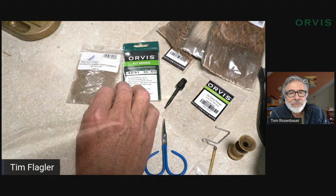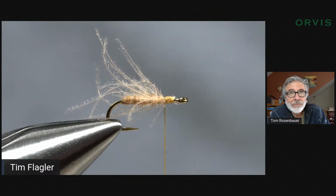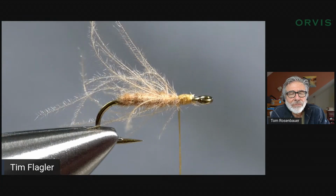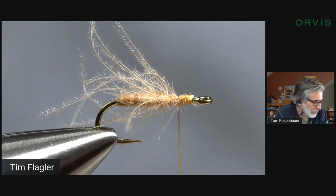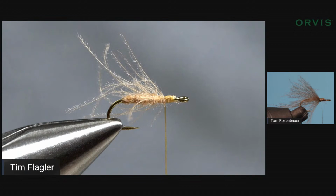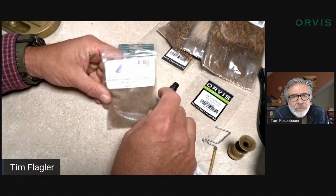As you can see here, even though I have thread wraps, I understand that, but right down on that little spot, I just don't want it to slip. Also, I think the bugs do have a thorax on them too. And why not build a little thorax? Anyway, what I'm going to do is kind of neat stuff, guys.